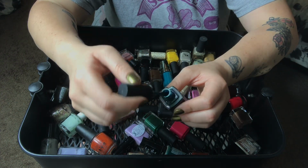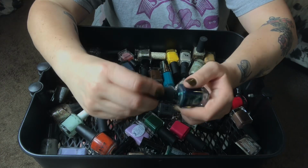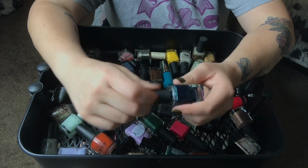But this is such a pretty color. I'm definitely going to keep it. This over like a blue or a green. Stop. Get out of here.